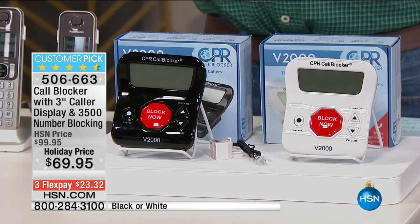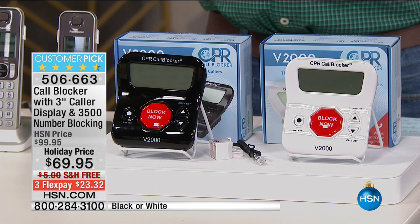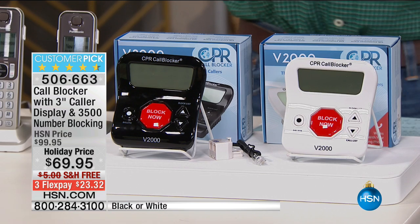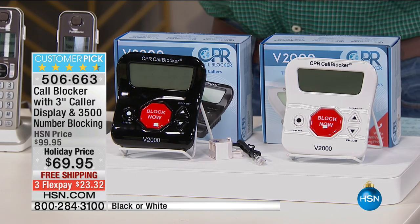It's called Call Blocker. Call Blocker is an amazing system, and we've had it here before, but only here at HSN do you have the brand new expanded version that will block up to 3,500 numbers. There's 2,000 existing numbers out there that are the most common nuisance callers. It automatically blocks them. But then you can block yourself by pushing that red button when they call. You can block an additional 1,500. That's 3,500 numbers you can block.